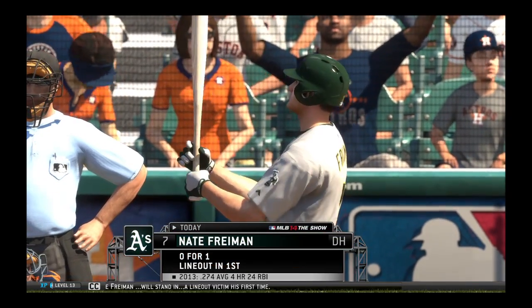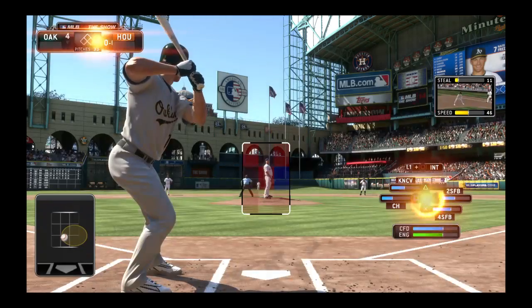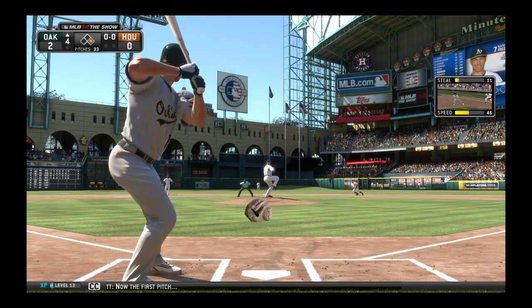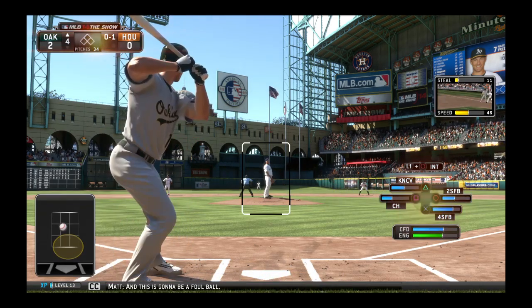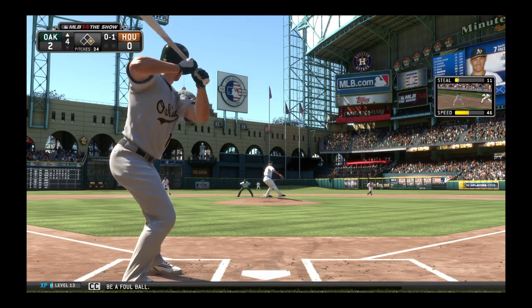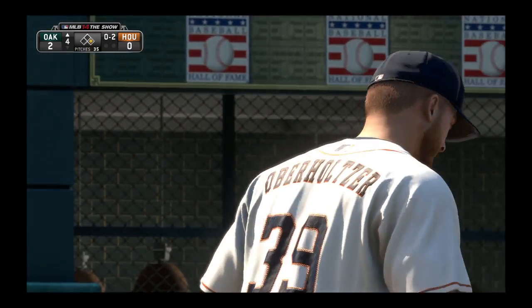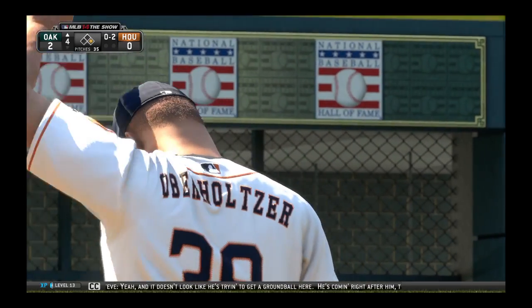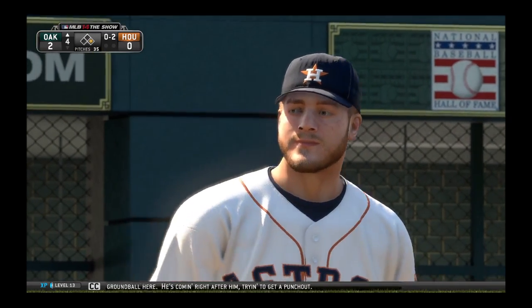Nate Freiman will stand in. A line-out victim his first time. Now the first pitch. And there he goes towards second. And this is going to be a foul ball. Here's a fastball at the knees. Good spot, good pitch, and it's 0-2. Yeah, and it doesn't look like he's trying to get a ground ball here. He's coming right after him, trying to get a punch out.